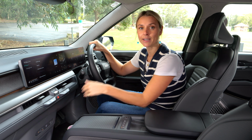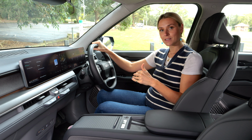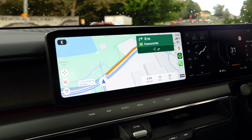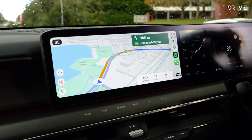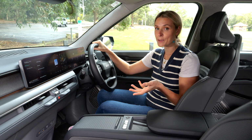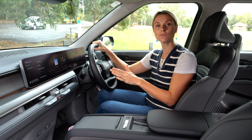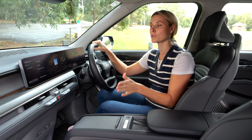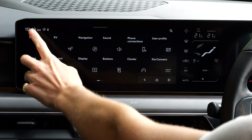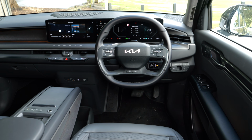Now, in my experience in the car, I have found that the wireless connection has dropped out a couple of times, and I've also found it takes a couple of seconds longer to establish a connection than I'm used to in other cars. Having said that, if you want to rely on the navigation or the radio that's already embedded in the Kia system, then the graphics are great and it's very functional and easy to use.